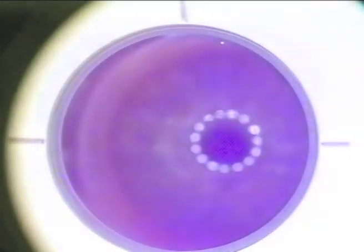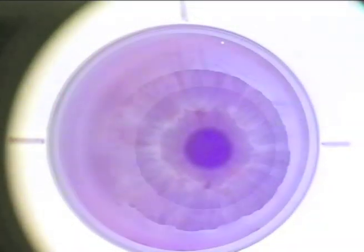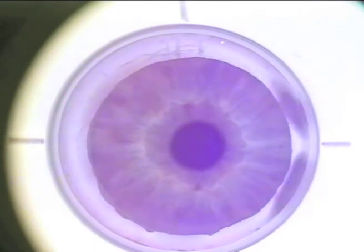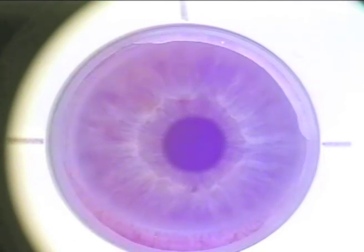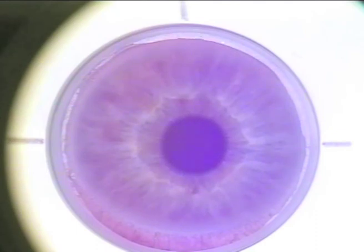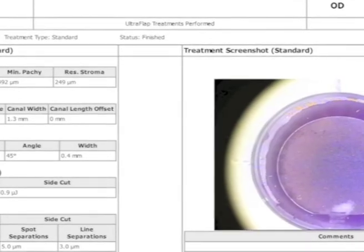So we heard the technical aspects, and now directly into clinical action. We're seeing here the PI, patient interface, cone applanated on the patient's cornea, very large area of applanation, and please note where the limbus is visualized through the PI. A huge area of applanation.